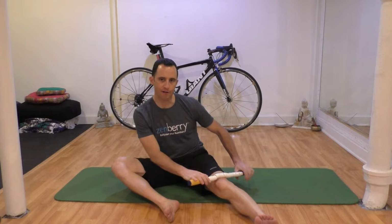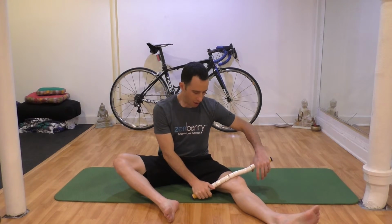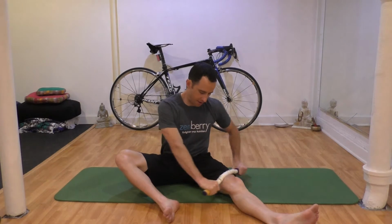You can use this for recovery after a race or a long ride, but I like to use it for kind of breaking up some of these adhesions. You can really put pressure down, and then you can turn it. There are different techniques, this is a great tool. And it's not that expensive. A lot of these things aren't very expensive, and they're pretty effective. So that's the stick.